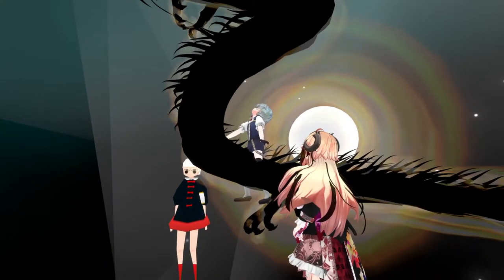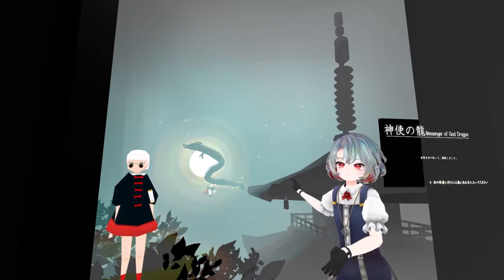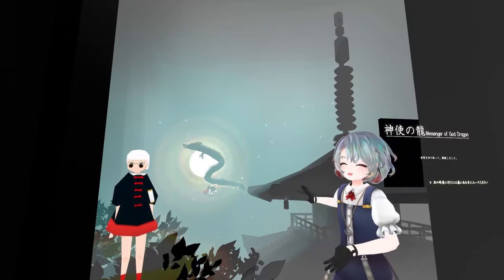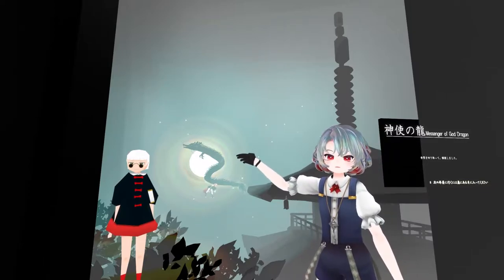Wow. It's even more dreamlike here because we're at the top of the trees, at the top of a tall temple, flying up to the dragon. I really hope this means that we're going on to new worlds.